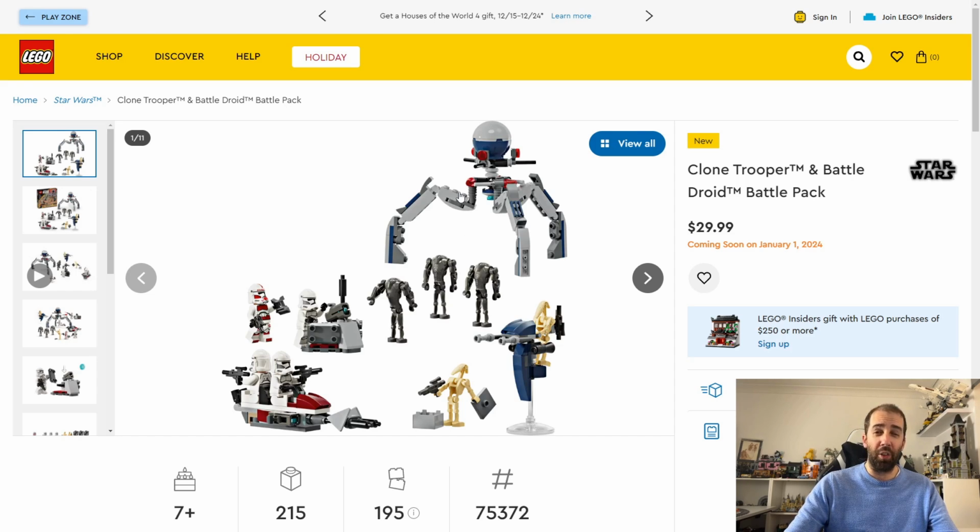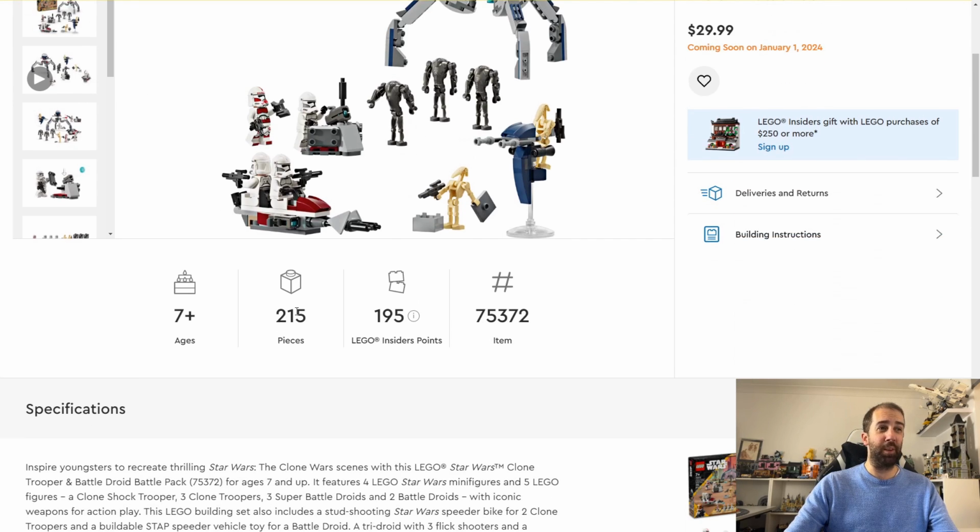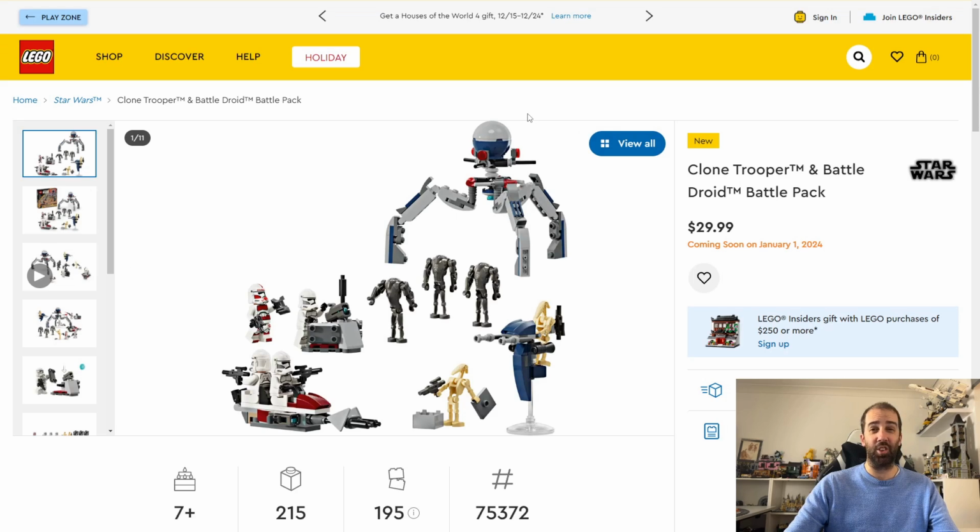I'd love to see maybe a Hoth one, Endor with Ewoks. This is outstanding value. Really good. Great way of getting Clone Troopers. I think eventually, when it does appear on sale, it'll be even better value for money. I think this is really good. 215 pieces. Yeah, I think this is going to do very well.